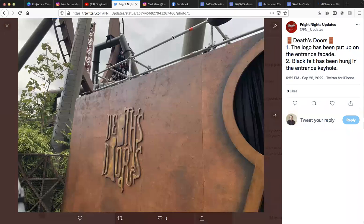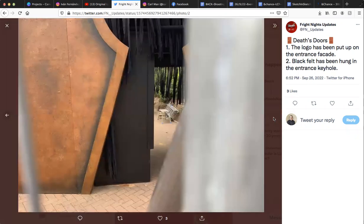Next up, we're going to talk about Death's Doors, another new scare zone for this year. Death's Doors genuinely looks exciting, I'm not going to lie. When it was announced, I was a little bit conflicted about it just because of the area it's in. But it does look pretty interesting with the keyhole entrance. And once again, just like the Terminal, I'm sort of conflicted on how to feel about this, but I'm interested.